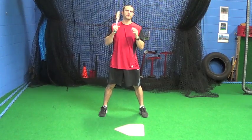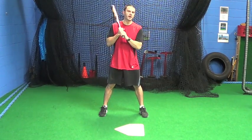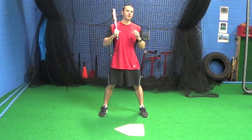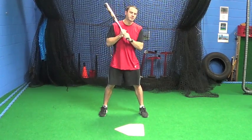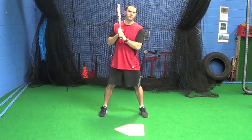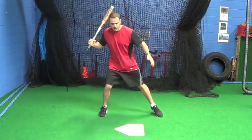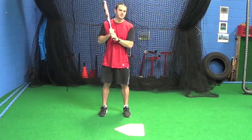Okay, starting with the stance. You see all kinds of different batting stances at the pro level. And it's true, you have a lot of freedom to start off with what's comfortable for you. Some guys like to start off with their feet a little bit further apart, some guys a little closer together and kind of standing up. It really depends on the player.